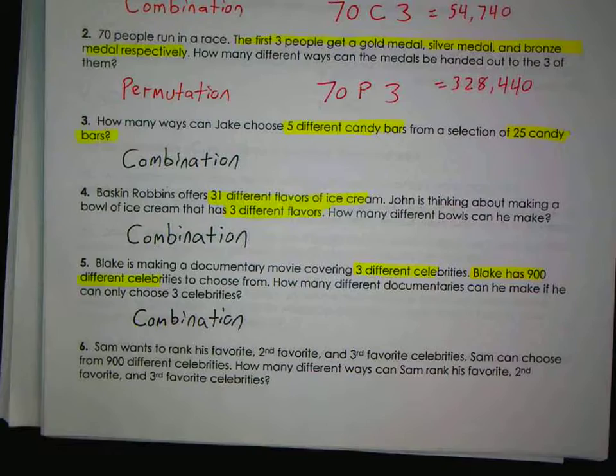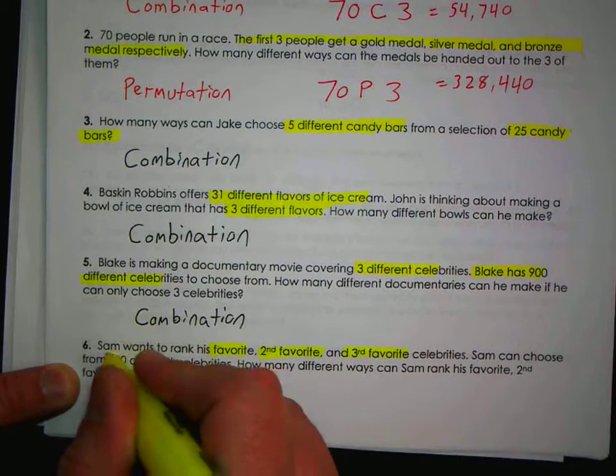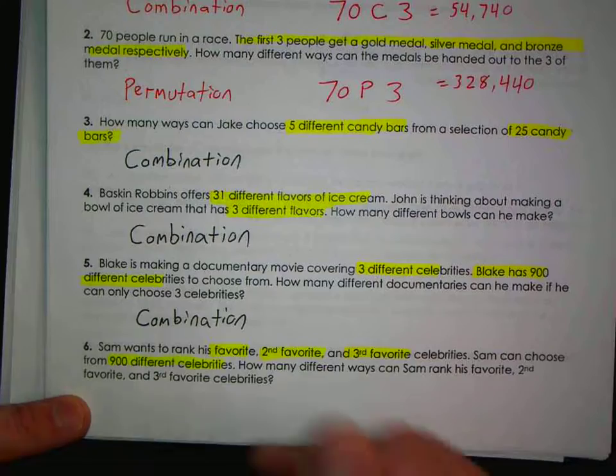Sam wants to rank his favorite, second favorite, and third favorite celebrities. And there's around 900 celebrities he knows of. How many different ways can Sam rank his favorite, second favorite, and third favorite? Does order matter? Yeah, you have your favorite, right? If order didn't matter, you would be saying that they're all the same. They're all your favorite. Who cares? So I would call this a permutation.